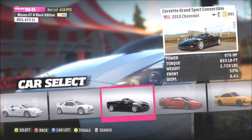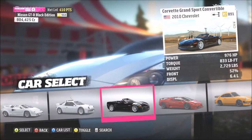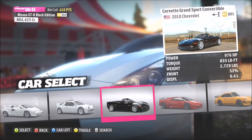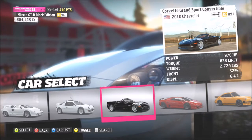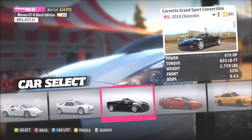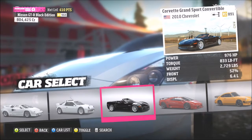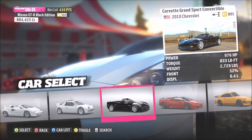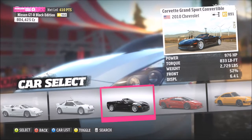2010 Chevrolet Corvette Grand Sport convertible in black. I do like this. I really do like this car. I don't drive it at all. Like, I go right to the coupe just because it's a convertible. I'm not a huge fan of convertibles. I know there's a huge market for them, and I know a lot of people like them. I'm not a huge fan of them. I mean, some of them look really nice, some of them look really cool, but some of them I'm just not a fan of. This one I think looks okay, but again, I don't drive it much.